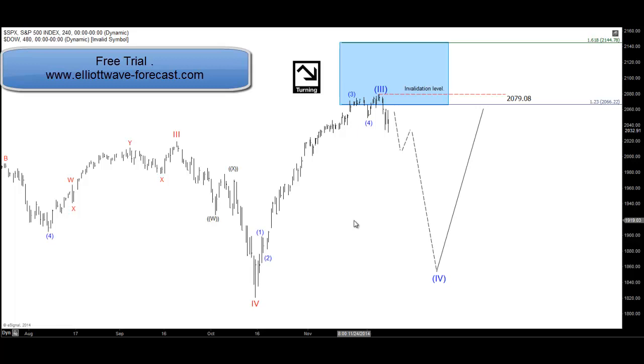We've been warning members over the last few hours or few days that the top is near, and when the top is the top, if you're wrong, you're wrong. I would rather get it right 9 times and be wrong once than be a picker at the end of a cycle.